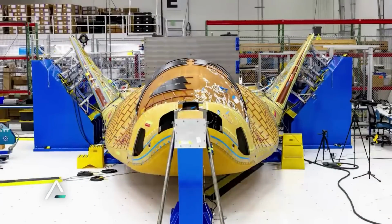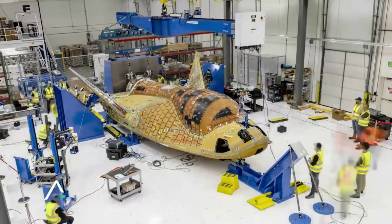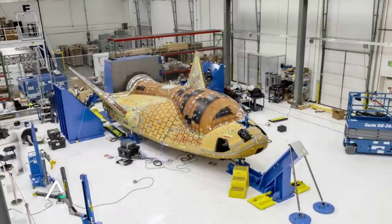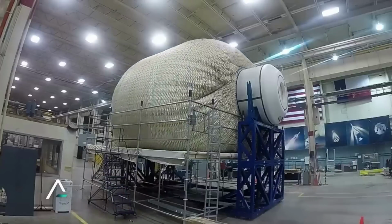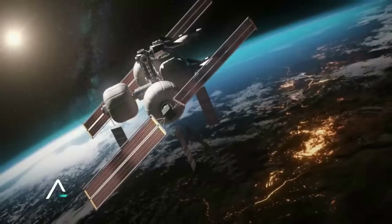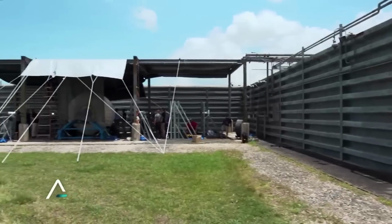Blue Origin, Sierra Space, and their many partners are all working on different aspects of the Orbital Reef Space Station. Work is continuing on the design phase and preparation for physical work on station segments and eventually launches. We will have to wait and see how it progresses and the impact it has on the space industry.